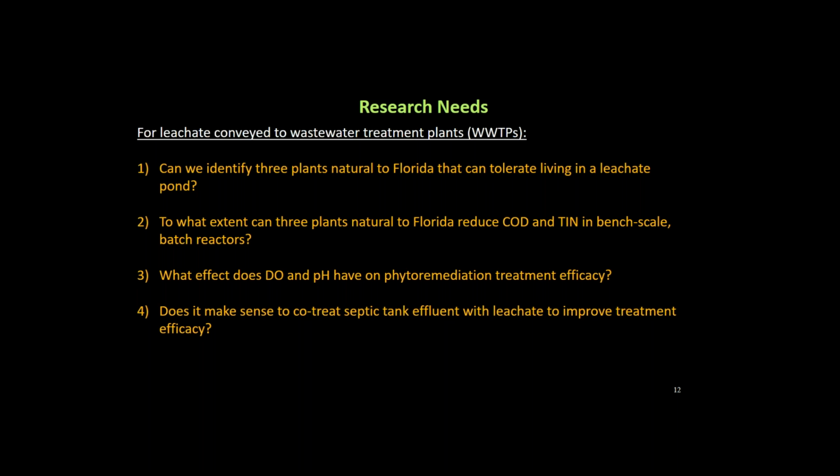So if we were to adjust the dissolved oxygen or pH of the landfill leachate, how would that affect the treatment? And then lastly, does it make sense to co-treat septic tank effluent or some other wastewater discharge that would allow the leachate to be diluted a little bit to make the liquid more friendly for plants to survive in and therefore improve the treatment efficacy?